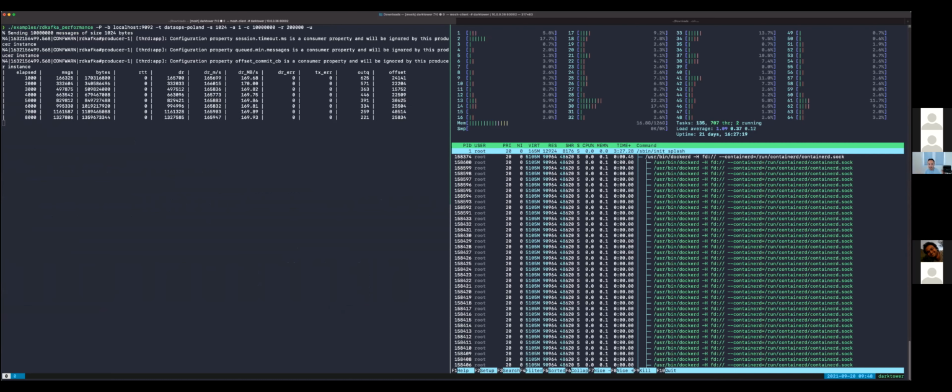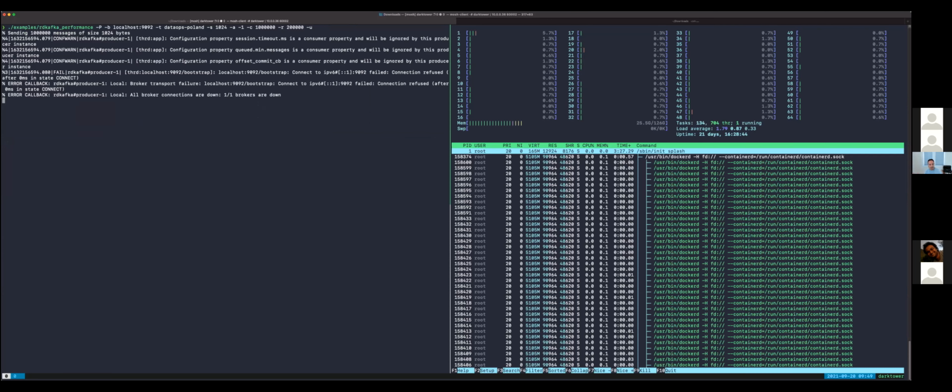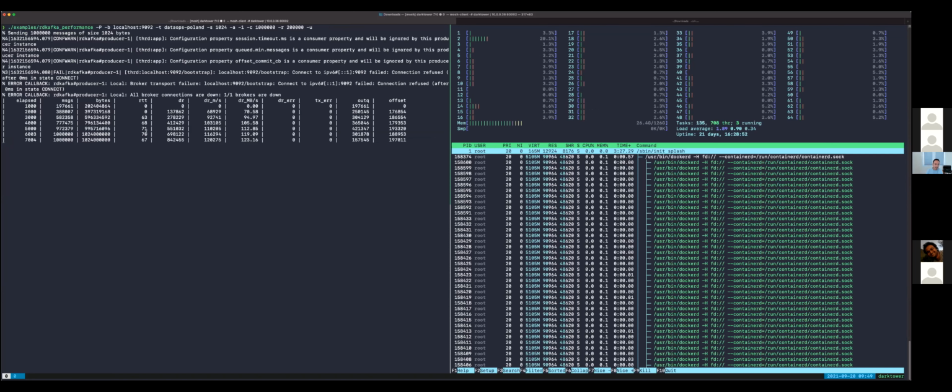So here, let's run it again. We're going to run another 1 million messages. So I think right now we've written something like 10, 11, 12, 13, 14 million messages. Let's write another 1 million messages right now. And this 60 millisecond latency is probably pretty stable, 60 to 70 milliseconds. So we're writing 200,000 messages per second with 60 millisecond round trip time measured by librdkafka.